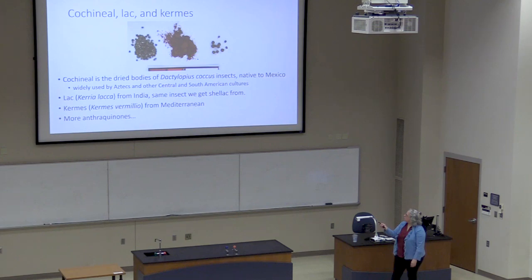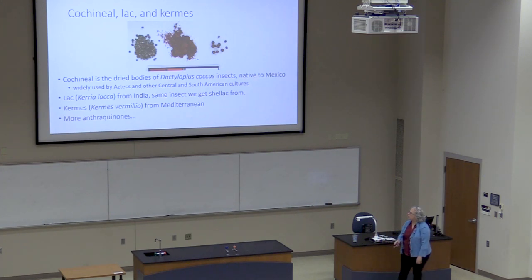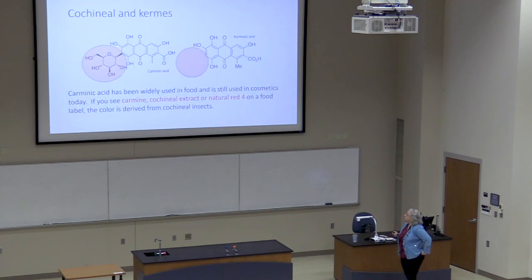There are other materials that are available in other places. Lac is named in India. This is the same insect that we get shellac from. So the resinous part is used as a coating, and then you can extract this anthraquinone dye out of it. The other one I want to mention is these Kermes lice that are characteristic of the Mediterranean. These are found in more European materials, but I want to mention them because the chemistry of cochineal and Kermes are kind of interesting.